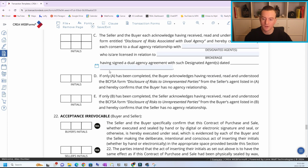And then just to clarify between the two here, this is if it's a buyer, if they're an unrepresented buyer, or the bottom one, if it's a seller who's unrepresented. So a for sale by owner property.